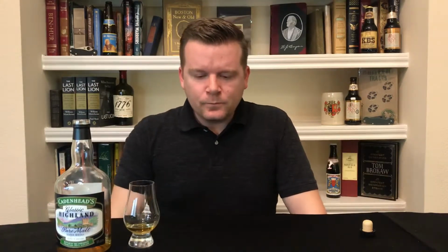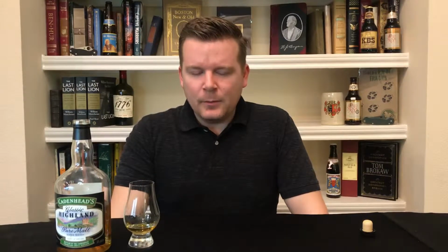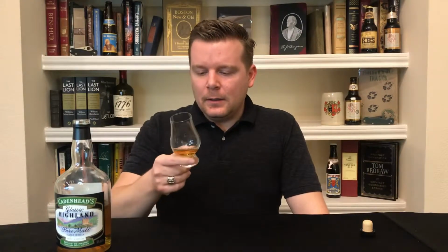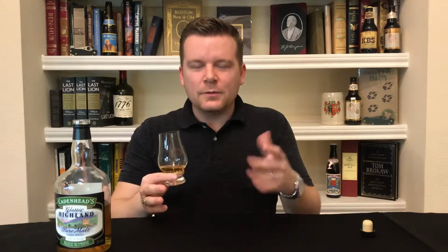Really good. It kind of reminds me of Highland Park a little bit, so maybe that is in the flavoring. Again, I'm not sure which Highland Park. I've had a few, but it just reminds me of that Highland Park baseline flavor. Cheers if you're drinking along with me. I'm gonna go for a second dip here.